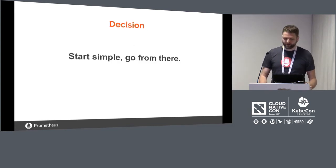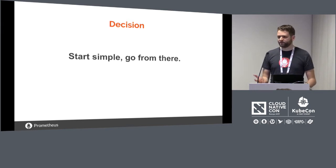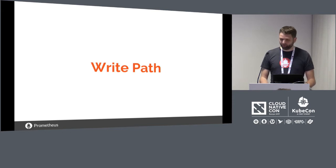So we really said, okay, we don't want to try to do the perfect thing up front without really having any experience. So we decided to start simple and then see what users say and go from there. So the write path came first. I don't know how old it is, like a year, the generic one, something like a bit less. Yeah, actually, six months. Yeah, six months, right, I remember.